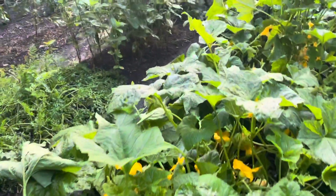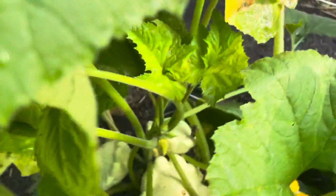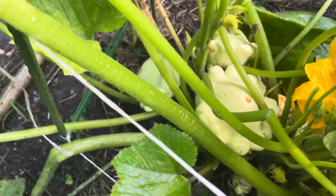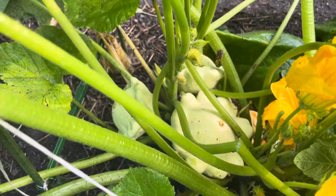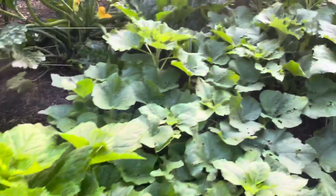I got these cool squash here called patty pans. These guys in here. That one's a big guy. I love these flowers too. But got a lot of these. I'm still waiting for them to get yellow before I harvest them.